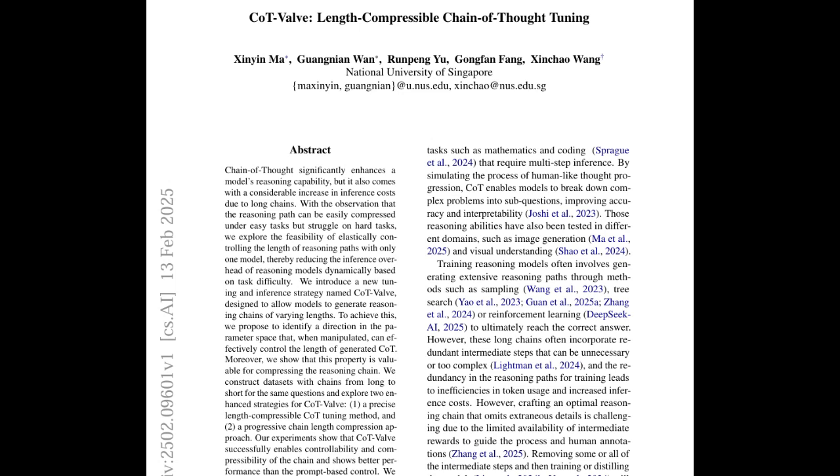Exactly. And smaller, more efficient models use less energy too, so it's more sustainable. CoT-Valve is pushing AI development in a direction that's both powerful and responsible. I think that's really important. This whole deep dive has been incredible. We've covered so much ground and learned so much. But before we wrap up, is there anything else you want to leave our listener with? Any final thoughts?